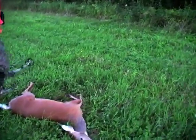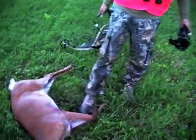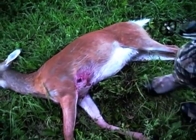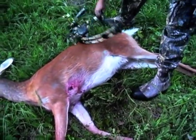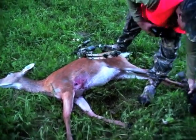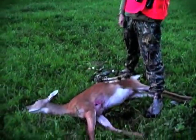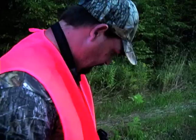It came out. No, that's right in. Look at that, right in her heart. Took her heart right out of her. Well, there's my doe. We're gonna go in here and find Randy's. Find the deer.